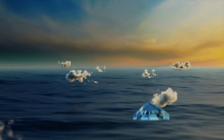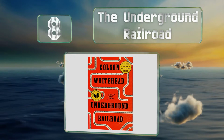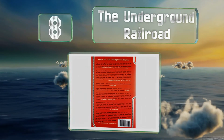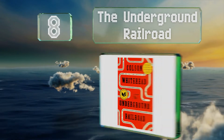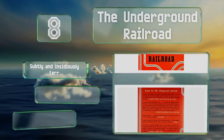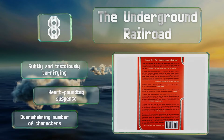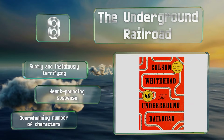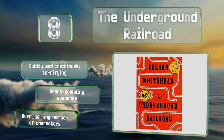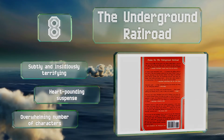Coming in at number 8 in our list, the Underground Railroad comes to life in more ways than one in this Pulitzer Prize-winning mix of magic and realism. A young slave flees the antebellum South with a demented captor on her tail, and her journey will take her through a variety of fantastical settings. It's subtly and insidiously terrifying with heart-pounding suspense. However, there is an overwhelming number of characters.